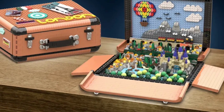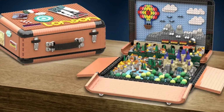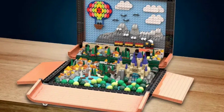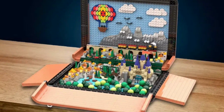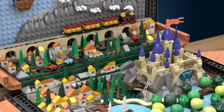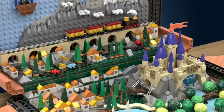So the next one we have is the Travel Suitcase. Pretty cool and unique, sleek design. I like that you can literally carry this as a LEGO set, as a suitcase. Hopefully all the parts stay in place, but it opens up and has a pretty sweet little scene inside. Now, I don't know if this is up my alley as well. I don't think I would get this one just because I don't know where I would display it, even though there's a nice little city and a train in there. But the micro scale does look good. So who knows if that time were to come.